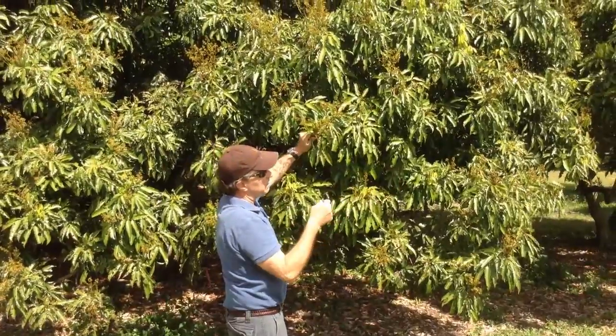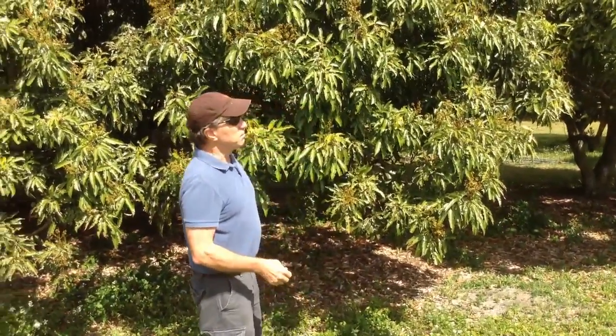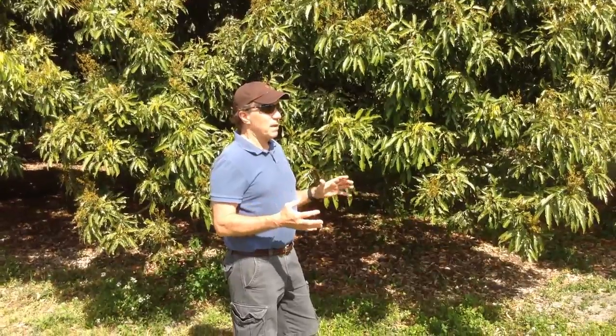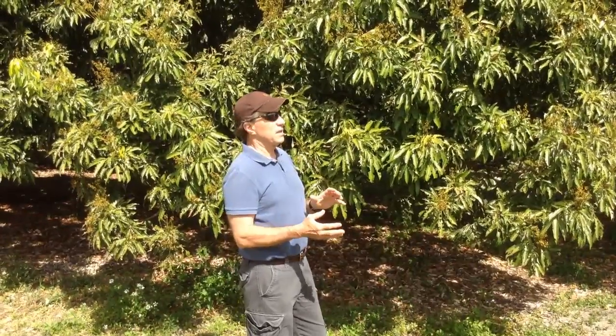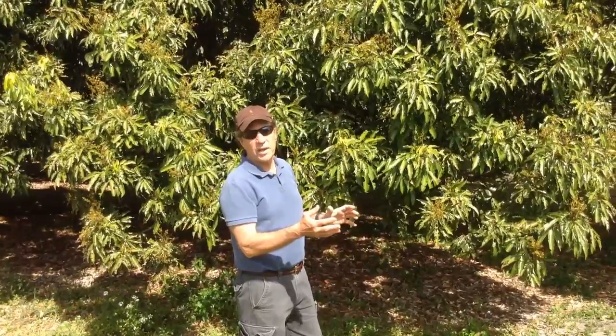I would expect the crop to be well in excess of perhaps 100 to 200,000 pounds of fruit. In terms of what the market value of that fruit is, much of this is dependent on the availability of fruit in Homestead, but even so, the demand for lychee is increasing every year, and I would expect us to get anywhere from $2 to $3 a pound on a wholesale basis for this fruit.